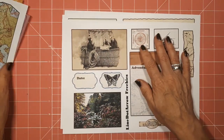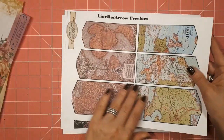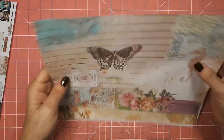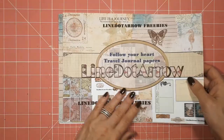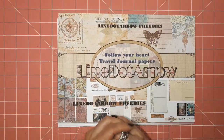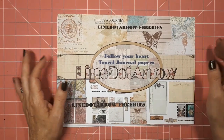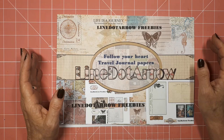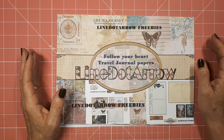In the Facebook group, we are going to do an event together. It's called an event, but it's a challenge, but you will find it in the event section, and it will be during the whole month of August, and we are going to make something that is travel related.